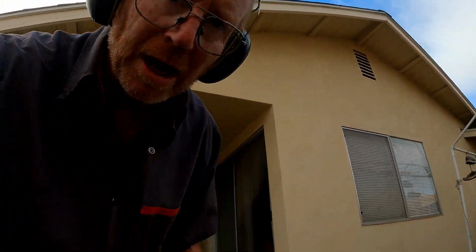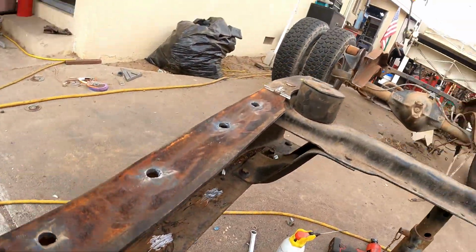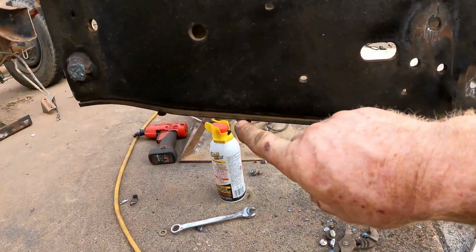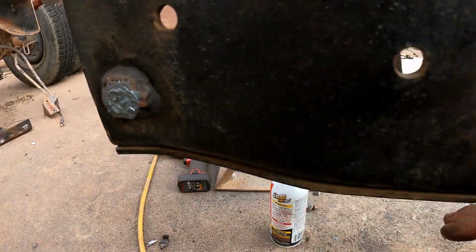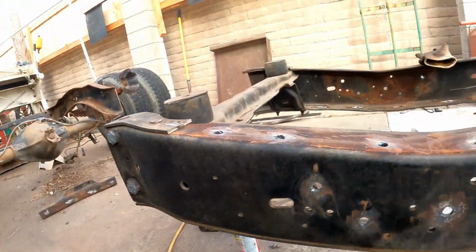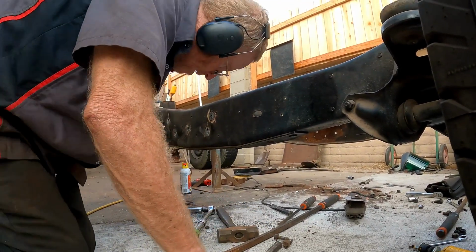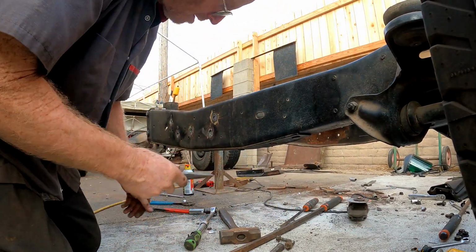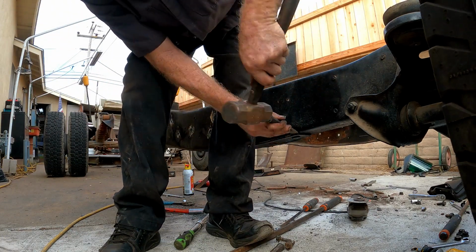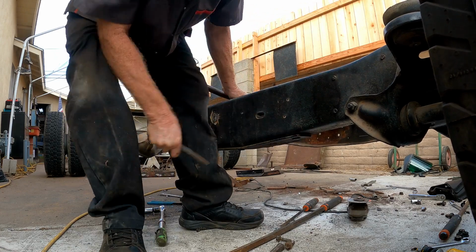All right, I got them all knocked out. It only took a couple of minutes. So I'm gonna go ahead and pull this down, and then I'm gonna cut it right here because this part curves in, I don't need it. So I'm gonna cut along the bottom edge and then crack it right off of there. So I'll just get my chisel and start it. See, it's already coming down. There's one.